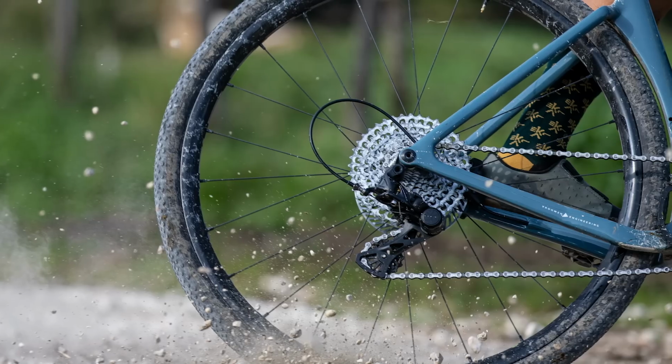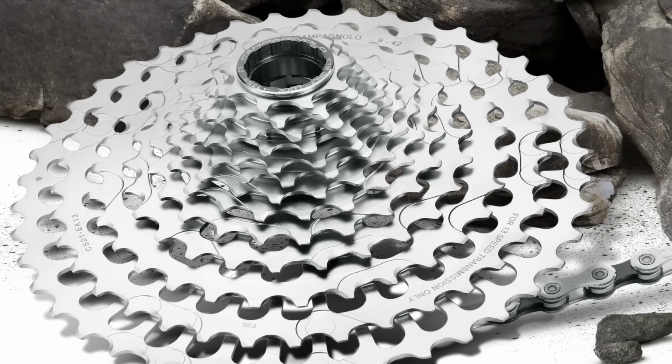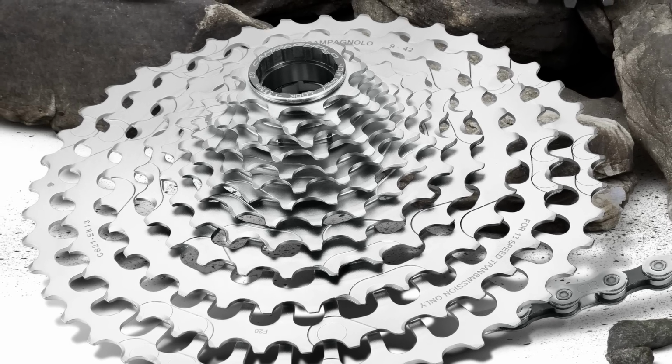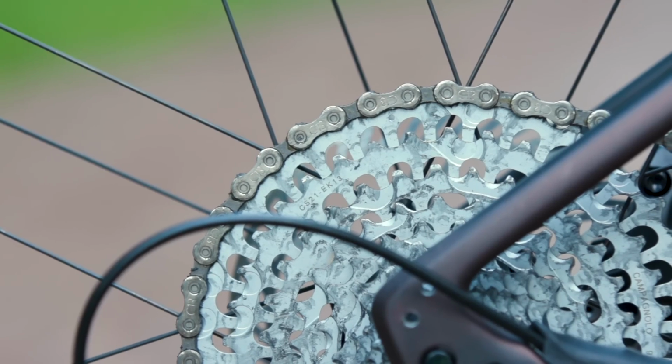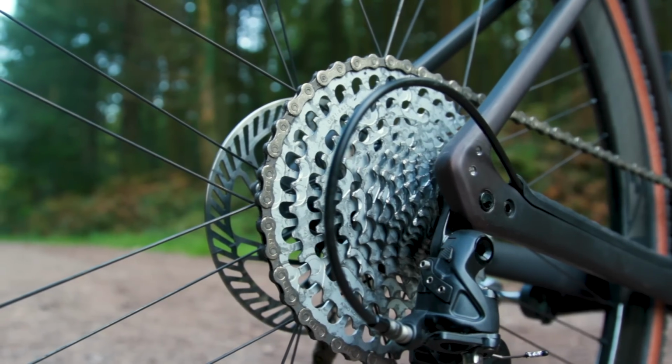Campagnolo is offering 9 to 36 tooth, 9 to 42 tooth, and 10 to 44 tooth cassettes. This one here is a 9 to 42 and it's claimed to weigh 390 grams. And it achieves that weight with a combination of larger aluminium sprockets and smaller steel ones for durability.